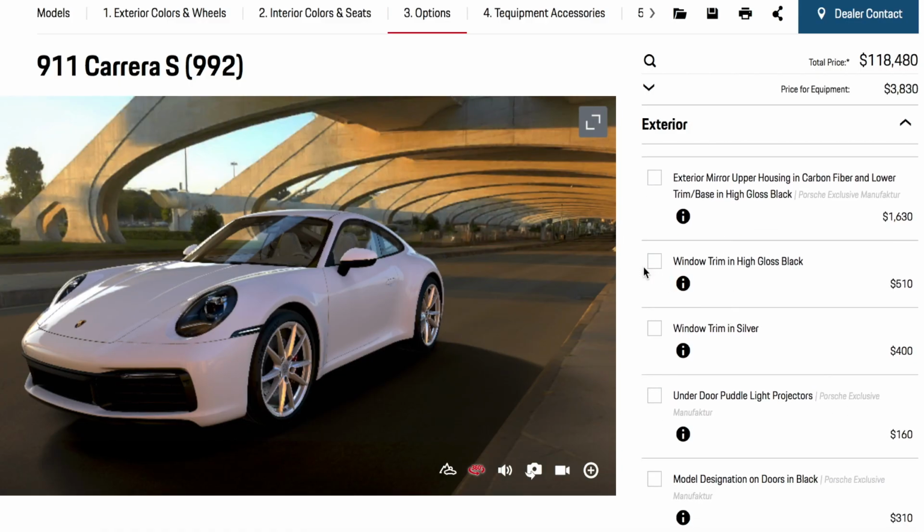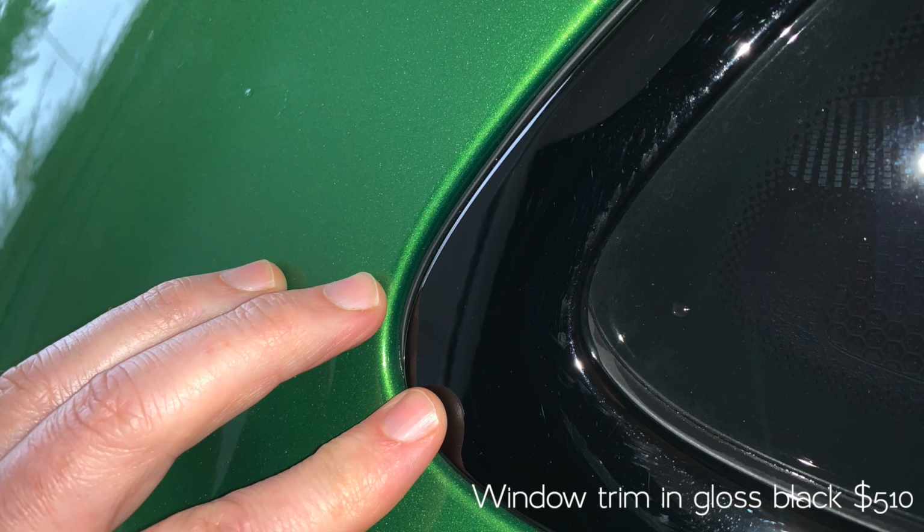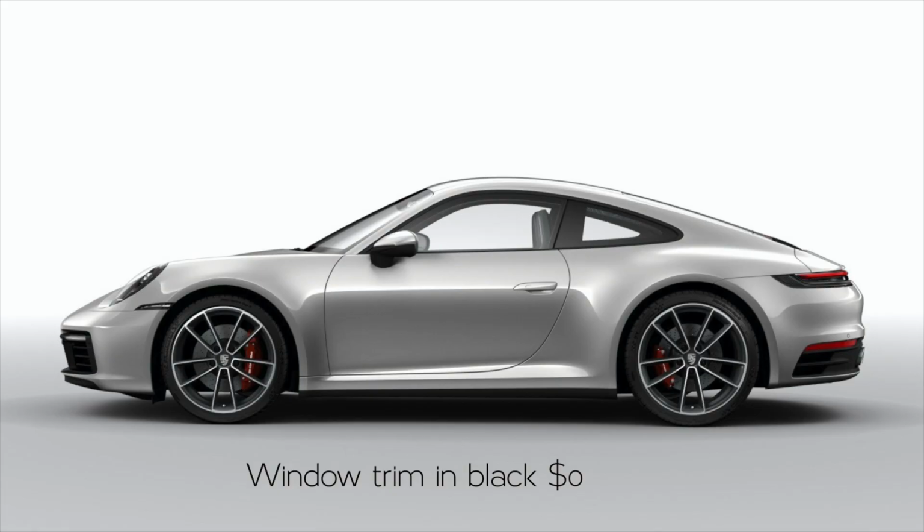Then we've got the window trim in high gloss black as opposed to just black. Once again, this is a very difficult option to spot the difference. Yeah, you're working pretty hard to spot the difference on this one. I'm not sure how many people would bother. And window trim in silver. This one's a good option as a contrast.